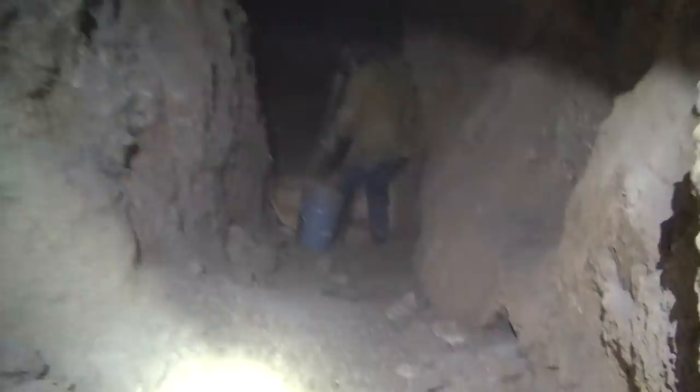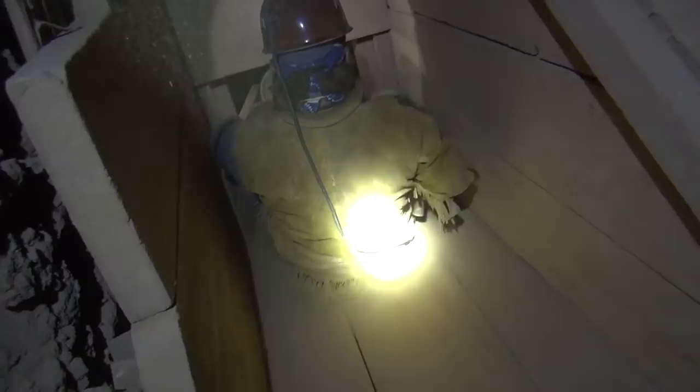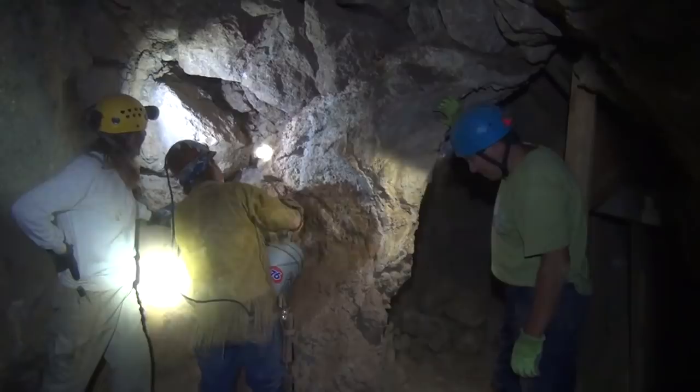Slip and slide action. All right, here we go. Look at me, I'm a piece of gold ore. I don't want to leave no stone unturned. Don't look like much of a pocket though. There's your color, that looks a little better.